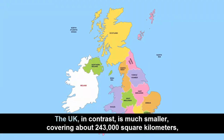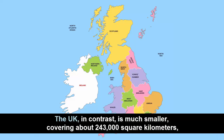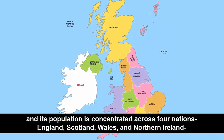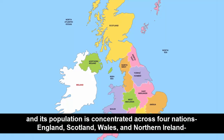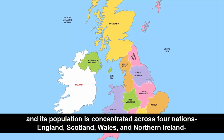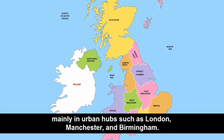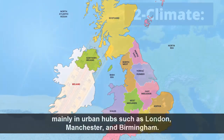The UK, in contrast, is much smaller, covering about 243,000 square kilometers, and its population is concentrated across four nations: England, Scotland, Wales, and Northern Ireland, mainly in urban hubs such as London, Manchester, and Birmingham.